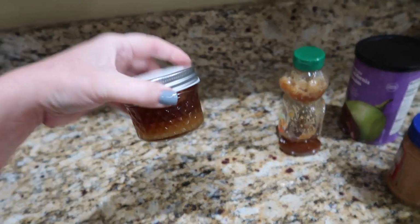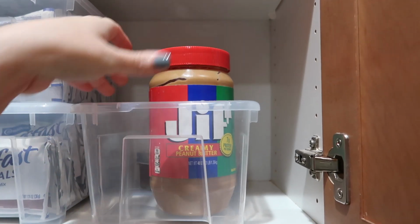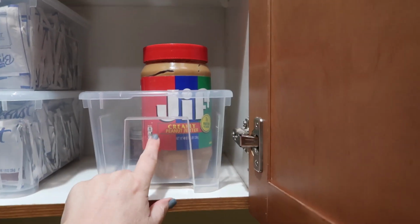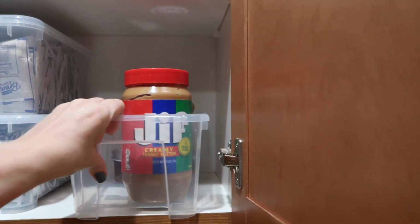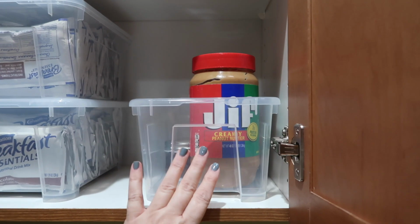We've got some extra honey there and there. So we can actually have something else in this bucket because it's not completely full. But this puts it on the side where Ashley can reach up and grab it easier. She can even grab the container itself and just set it down on the counter. And then she has access to that a little bit easier.